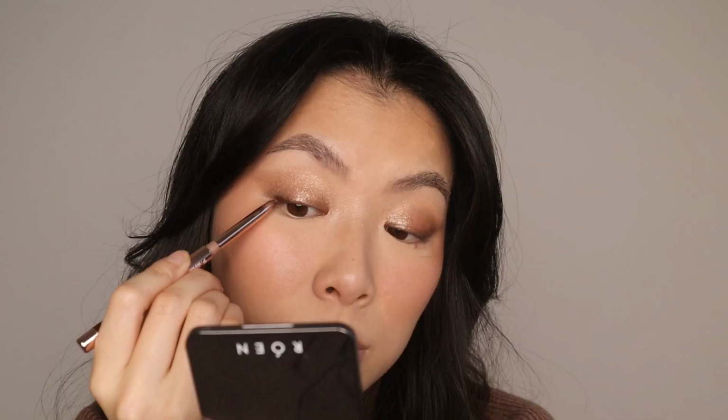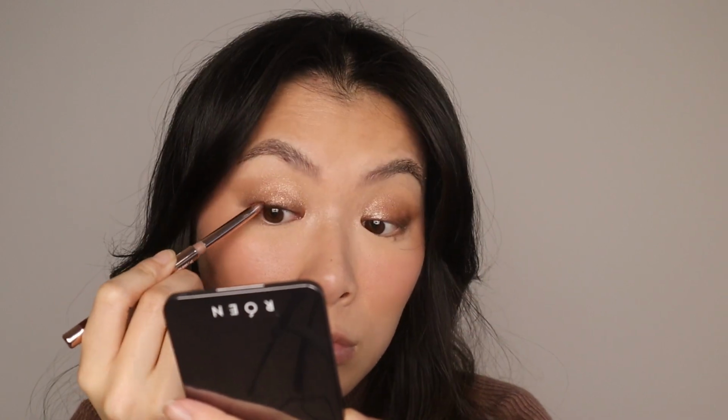And then the other one, you know, I love a good brown liner. This is more of like your true brown. This one is from Patrick Ta. It's retractable. It's creamy, it's dark. No complaints with this one.